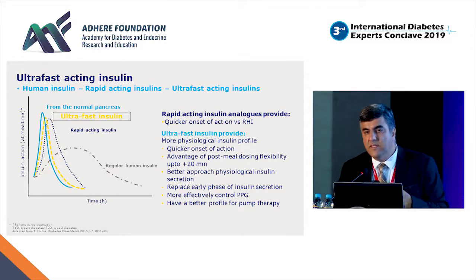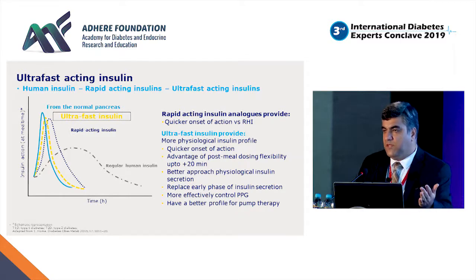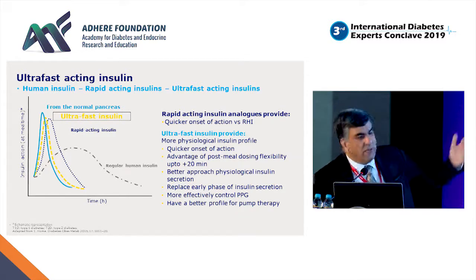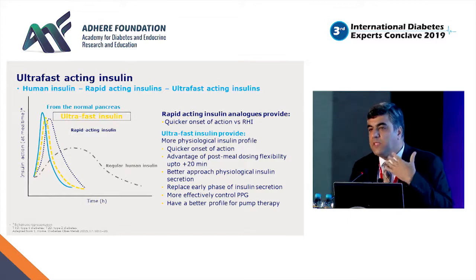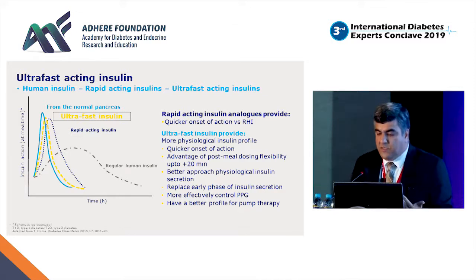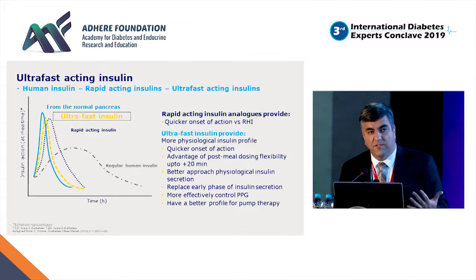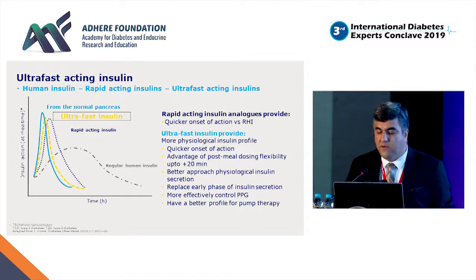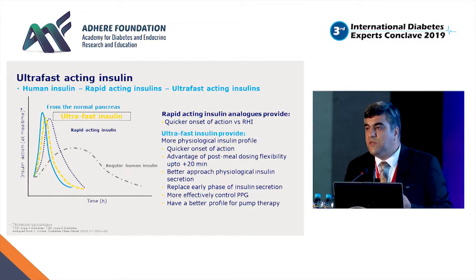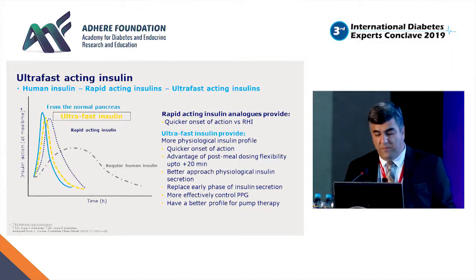So ultra fast acting insulin like Fiasp is getting something closer. It's still not there in terms of what the physiological insulin peak is, but it's getting closer in terms of faster onset of action and much more area under the curve, as I'll show, in the first 30 minutes of its injection. So ultra-fast acting insulin provides a more physiological profile, quicker onset of action, the advantage of post-meal dosing flexibility in some situations, a slightly better approach towards physiological insulin usage, more effective postprandial control, and of course, the faster the insulin onset of action and the shorter the action, the better for use in insulin pump devices.